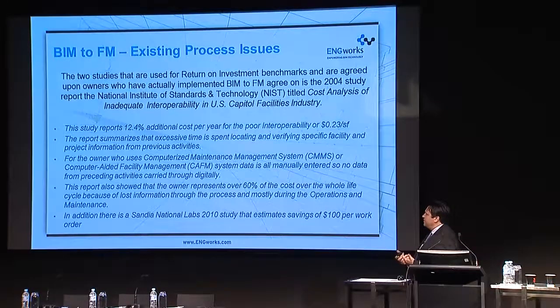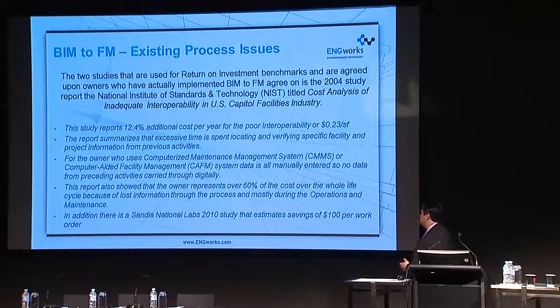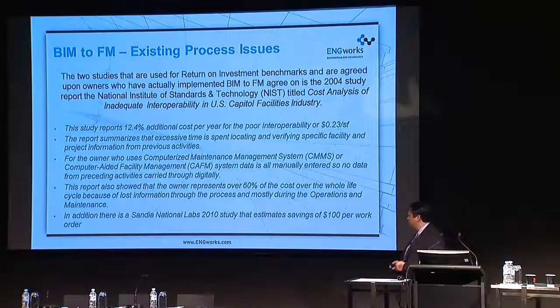So most people in the United States, even that have gone through BIM to FM, what they're playing off are a couple of studies, and this is 2004, but definitely the way that they manage their data and asset management, it's inefficient. They're losing 12% on an annual basis, which equates to near 23 cents a square foot. And again, I saw a graph in another presentation yesterday that shows how we re-enter data over and over through the phases, and the owner actually takes on 60% of that hit. So I think, again, for us to get the owners in BIM to FM involved is huge.